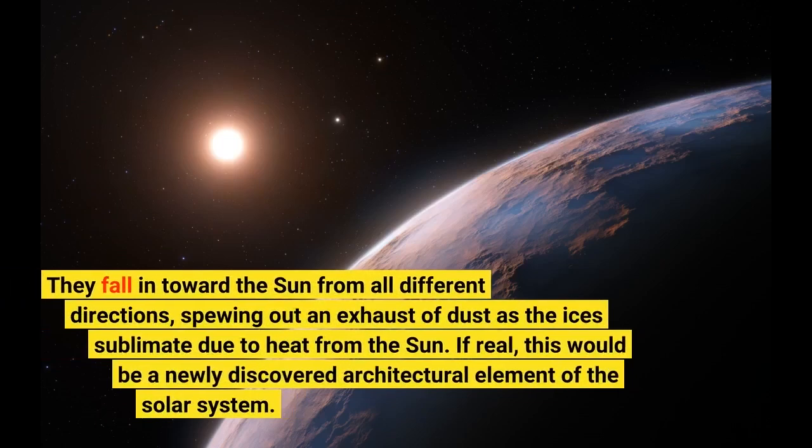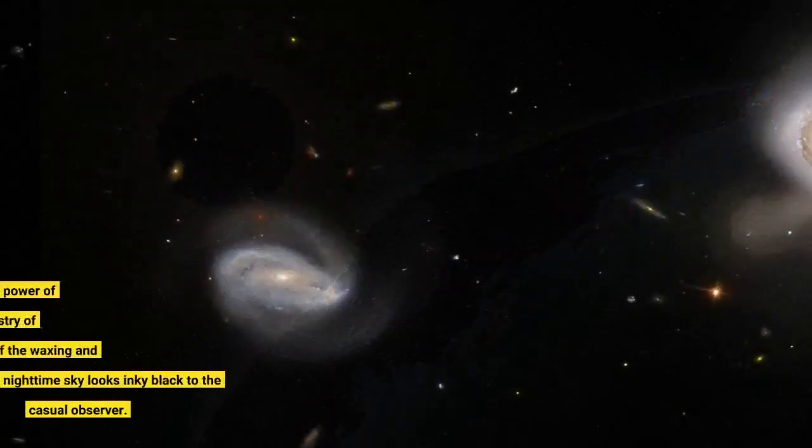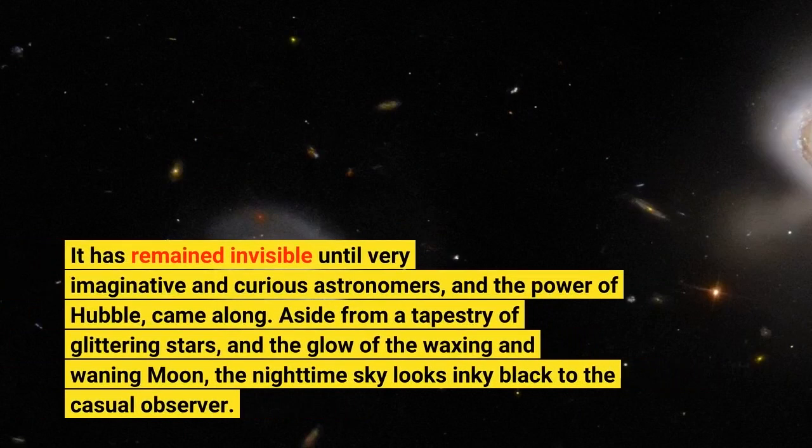They fall in toward the Sun from all different directions, spewing out an exhaust of dust as the ices sublimate due to heat from the Sun. If real, this would be a newly discovered architectural element of the solar system. It has remained invisible until very imaginative and curious astronomers, and the power of Hubble, came along.